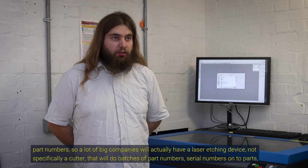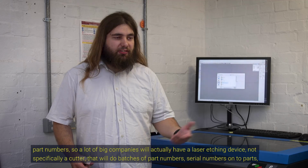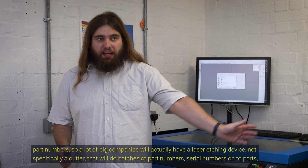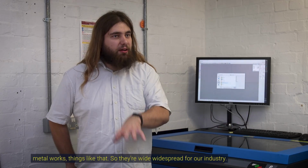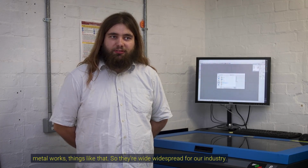Part numbers, so a lot of big companies will actually have a laser cutter, a laser etching device, not specifically a cutter, that will do batches of part numbers, serial numbers onto parts, metalwork, things like that. So they're widespread throughout industry.